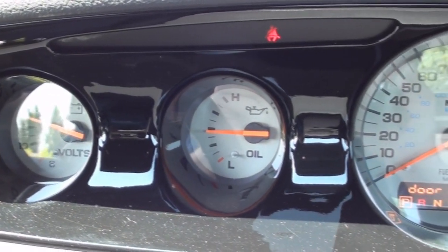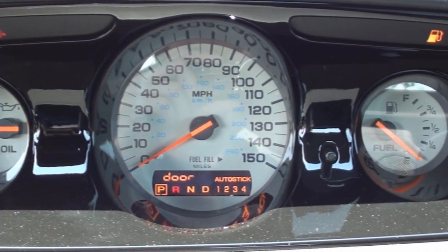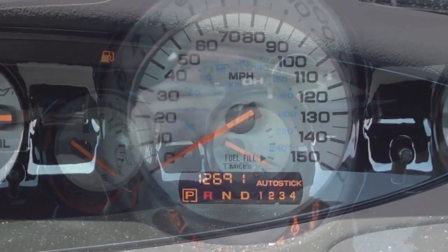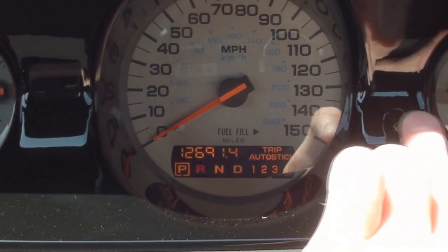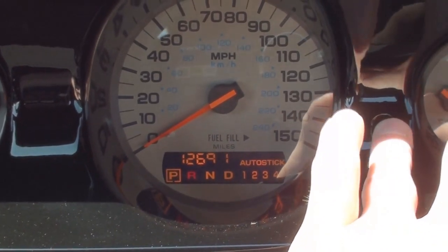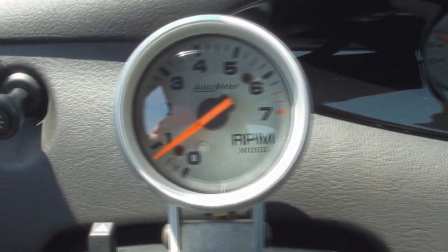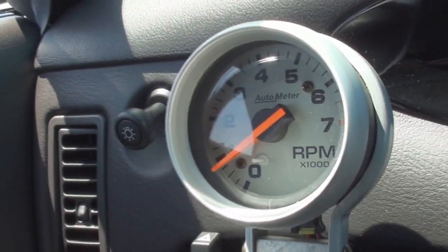All of the gauges are white-faced and are placed within an exterior color-matching black plastic bezel. The speedometer display gives you your odometer with one trip computer and the current gear selection. It can also be used as a small message center. The racing-styled 7,000 RPM tach is placed on the steering column.